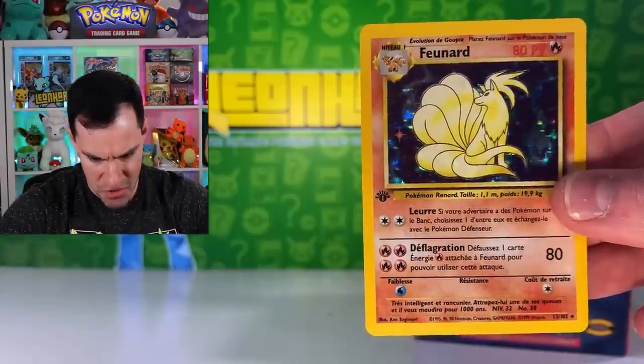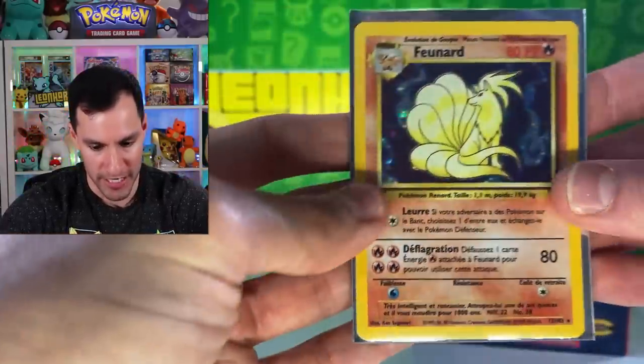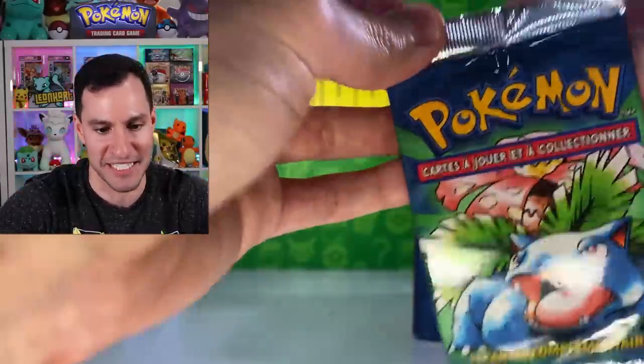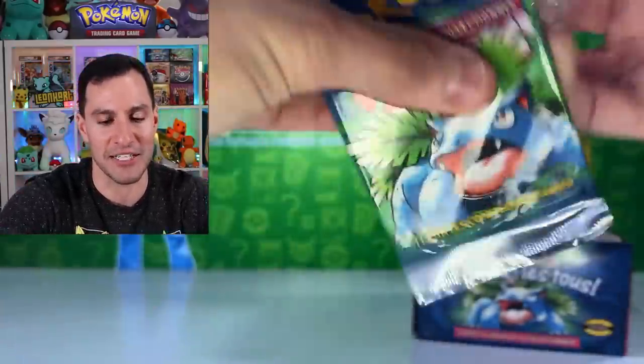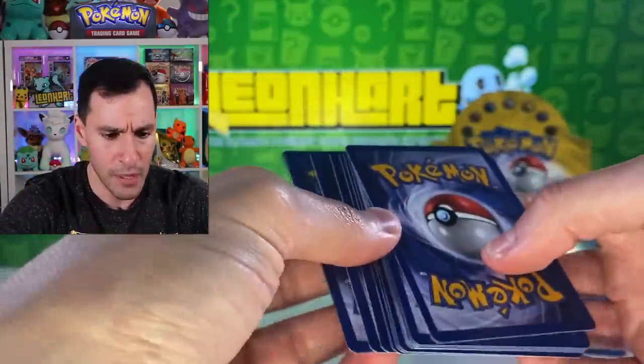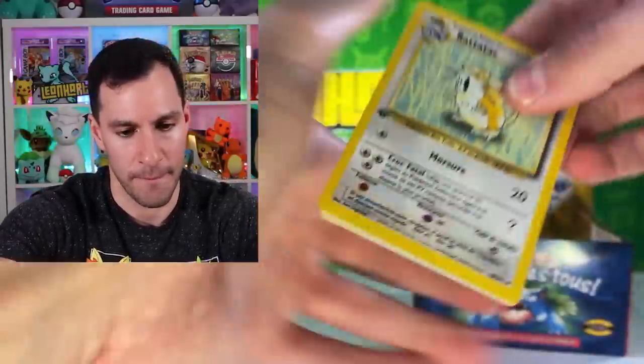Deflagration is the move for this lovely first edition Ninetales. Putting that in the sleeve, because that is a beauty. Next up, read all about it. I'm getting nervous, because technically the odds are we should get a Charizard in a box, I would hope. Three cards. Okay, and away we go.